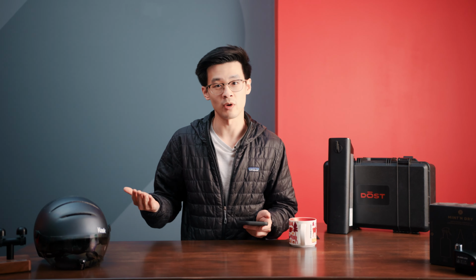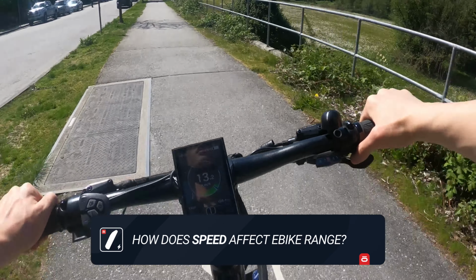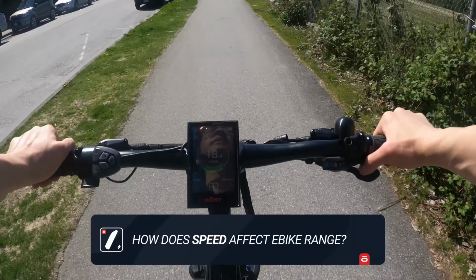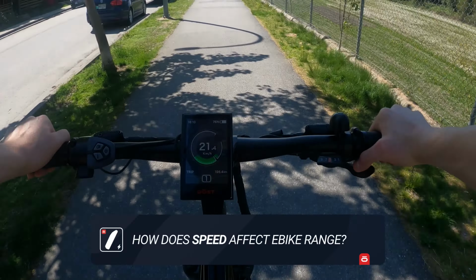Question 2, how does speed affect your e-bike's range? Okay, so there are a few factors to take into account here, because when you're going faster, you're also gaining more wind resistance. So when you're going 28 miles an hour versus, let's say, 20, the wind's going to be slowing you down quite a bit. And also, most of these e-bikes are rated for 20 miles an hour, especially on their drivetrain.